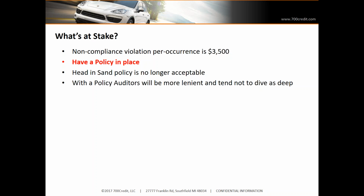They are not going to accept walking into a dealership if your dealership is audited, either by the government or states. We're hearing of several states that are doing dealership audits now. Not having a policy in place is not acceptable, or saying you weren't aware is no longer acceptable. And even if you have a policy in place that has gaps, but you have it in place and you're following it and you have a good program in place, they're going to be much more lenient if they see that maybe your policy has a gap that they'd like you to fill. You might get audited again in a year, but at least they're going to be lenient and probably minimal fines.